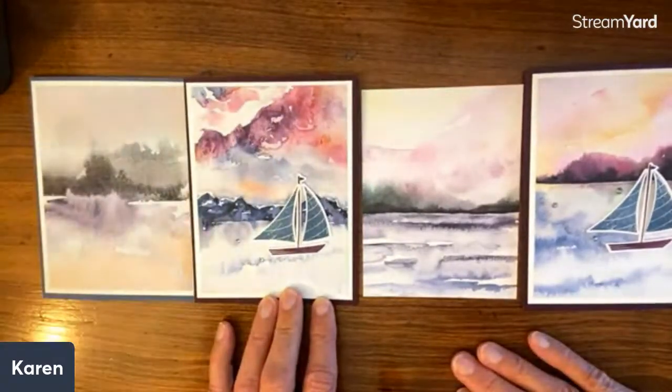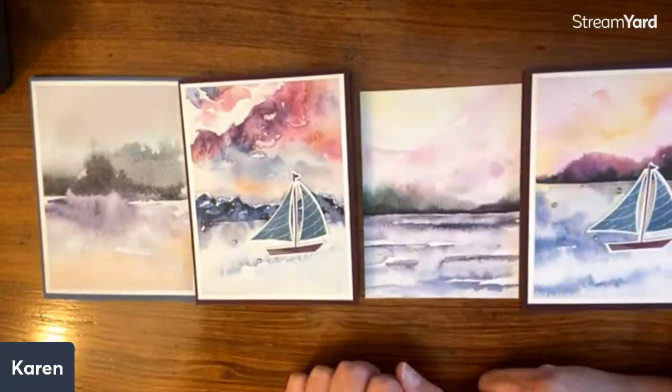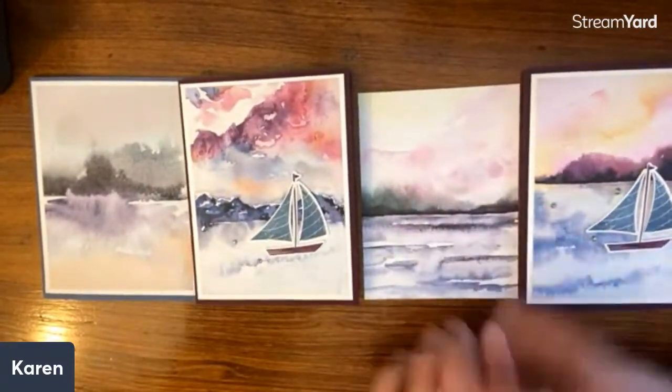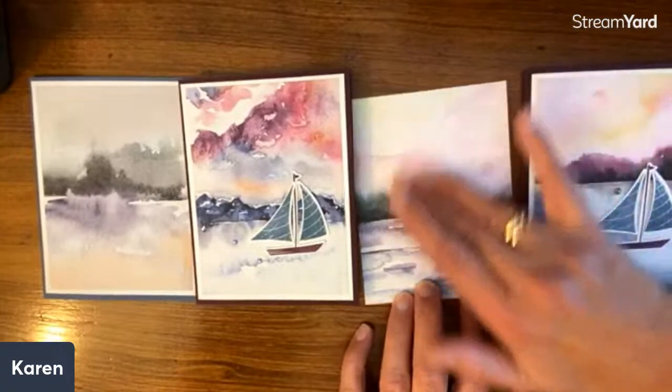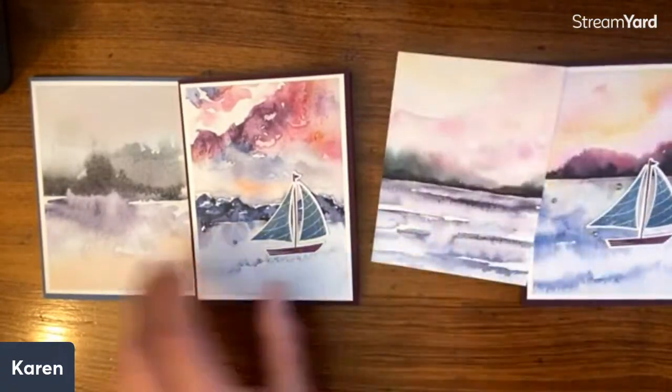Where do these mountains come from? Is that another stamp? It's just a watercolor. These are just the papers. I haven't added anything but the boat. Isn't that amazing? Oh my goodness. So it is one side that's kind of more scenic like that, and then one side that's just a really pretty marbly kind of paper.